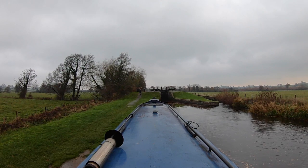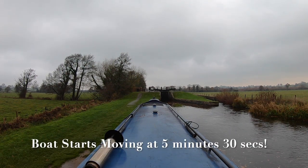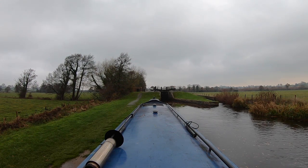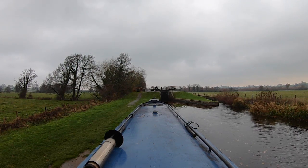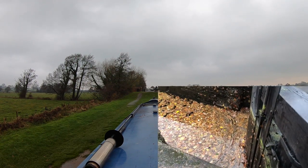We've got a lot of dead time now where the boat's not going to move at all for a minute or two, because obviously if you're traveling alone, it means that you've got to do everything yourself. So if I'm up there draining the lock and opening the lock gates and stuff like that, I'm obviously not getting the boat any further to being through the lock.